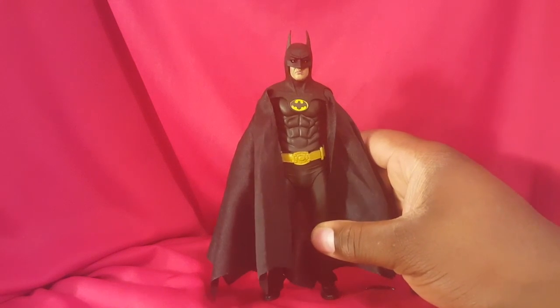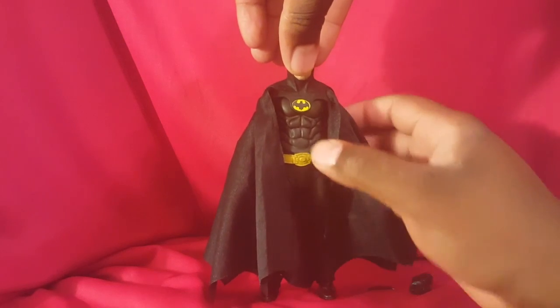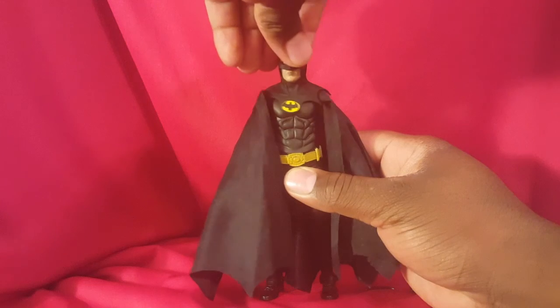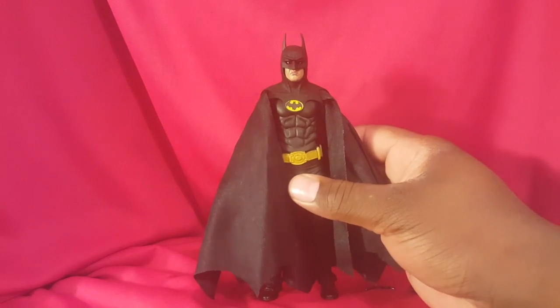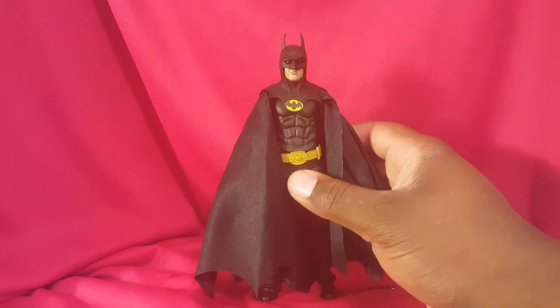So what they did was they actually made the cowl and the chest piece a separate piece so he can move his head around. I was actually thinking about gluing that together so it could be more movie accurate, but I think I'll just leave it like that.